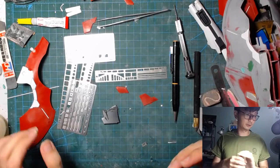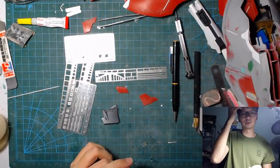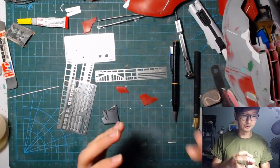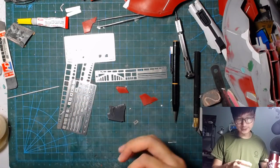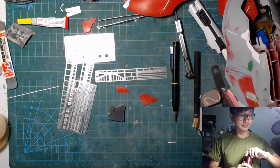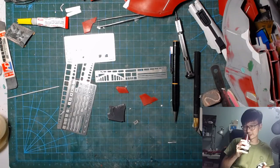Okay, so this is what I usually do if I'm not confident enough to use that particular tool. I don't even know what I'm talking about right now already. Make my coffee. So I usually take some spare plastic, either bar plate or hobby parts, Gunpla parts, and then I work on it and try it out.